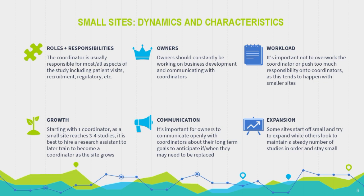Expansion. Some sites start off small and try to expand, while others look to maintain a steady number of studies in order to stay small. Again, there is no right or wrong. It's what you want to accomplish. There is no blueprint or model to follow. They all can work, and variations of this can work. And by the way, you can have one company, like an LLC, that is a large site, and then you can open up a bunch of smaller LLCs that own different small sites. Nothing's stopping you from doing that. Sure. Right?